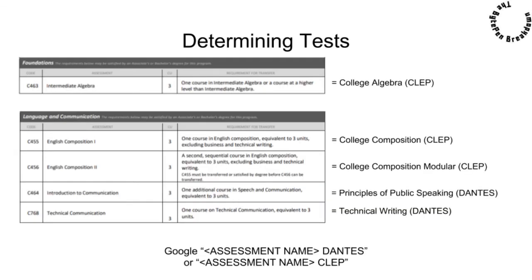Until I can find a list of CLEP tests that directly correlate to WGU classes, you can figure out which tests you need to take by looking at the Program Transfer Guidelines documents and the link that I've provided in the video's description. You can generally Google the name of the course and the acronym CLEP or DANTES and see what comes up. As a few examples, the Google term Intermediate Algebra CLEP returns the College Algebra CLEP. The terms Introduction to Communication DANTES and Introduction to Communication CLEP both return the Principles of Public Speaking DANTES test, and so on. This isn't a foolproof way to check, but it should at least get you pointed in the right direction. Ask your enrollment counselor if you're worried that a test will not count towards your transfer credits.